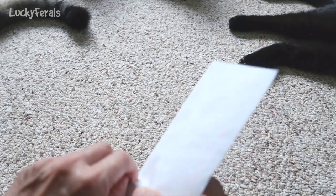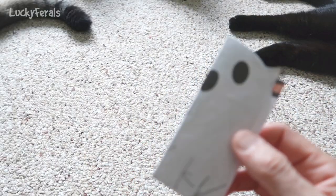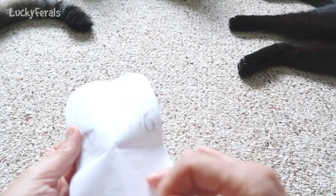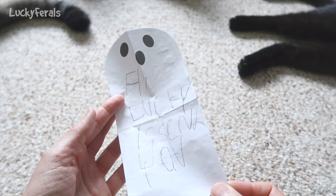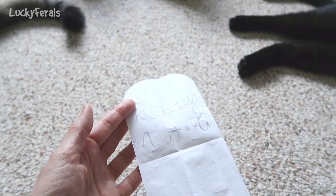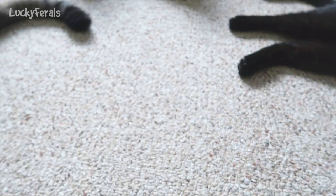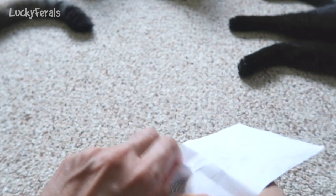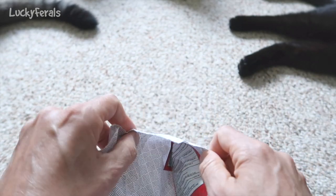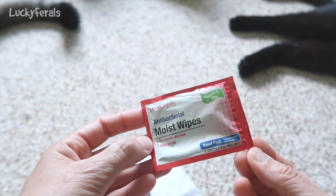And what do we have here? What is this? Is it a letter? Is it a note? Looks like a ghost note. This says, "Hi, Lucky, I sent you a package on August 6th." Okay, maybe I'll be opening your package now. And that's from Carlos DeLuca. And what is this? Is this a package? Oh, look. Look what I got. I got some antibacterial moist wipes. These always come in handy. Thank you very much. And that was from Carlos DeLuca.